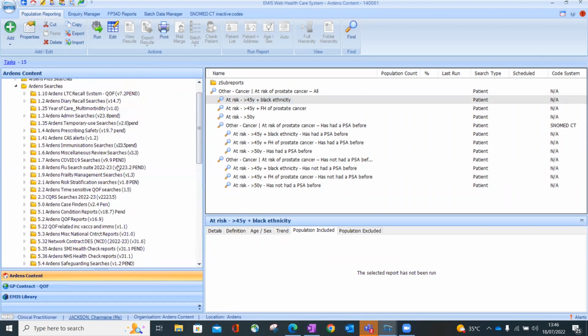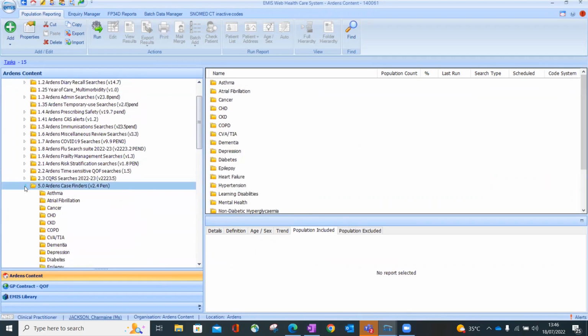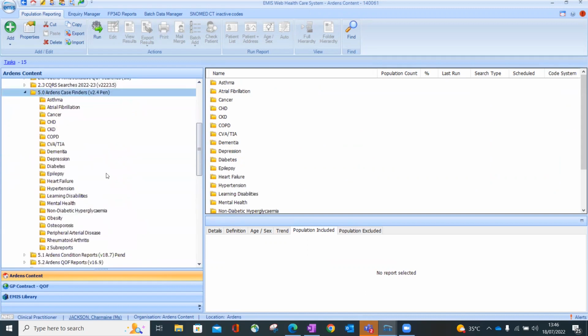And then the last folder I want to mention is just the Ardens case finders, because the case finders will help you identify where patients possibly are missing a cancer code in their records. So under the case finders, this folder here is helping you with prevalence altogether. So it's helping you find patients who are missing off your registers.